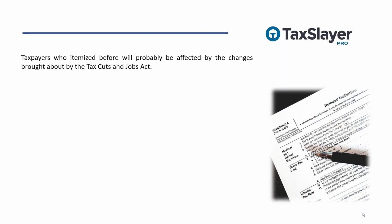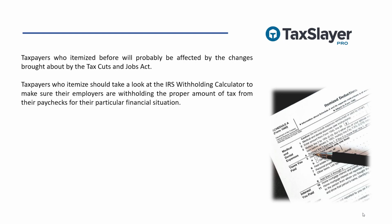Taxpayers who itemized before are probably going to be affected by the changes brought about by the Tax Cuts and Jobs Act. Taxpayers who itemize or who have itemized in the past should take a look at the IRS Withholding Calculator to make sure that their employers are withholding the proper amount of tax from each paycheck for their particular financial situation. And again, this is something that you can go over with your clients and help them out. Make sure that they're having enough withheld from each paycheck.